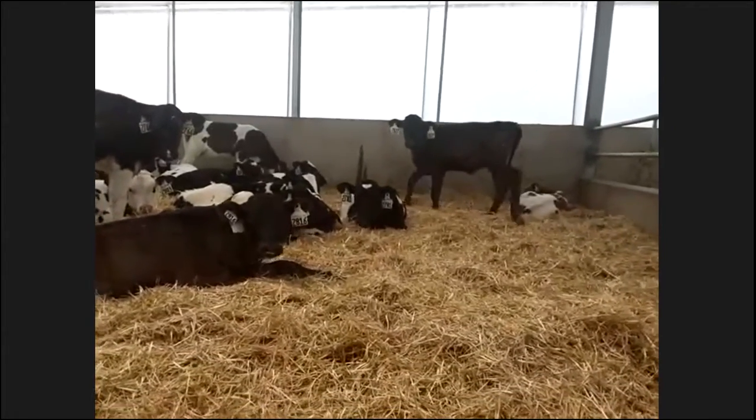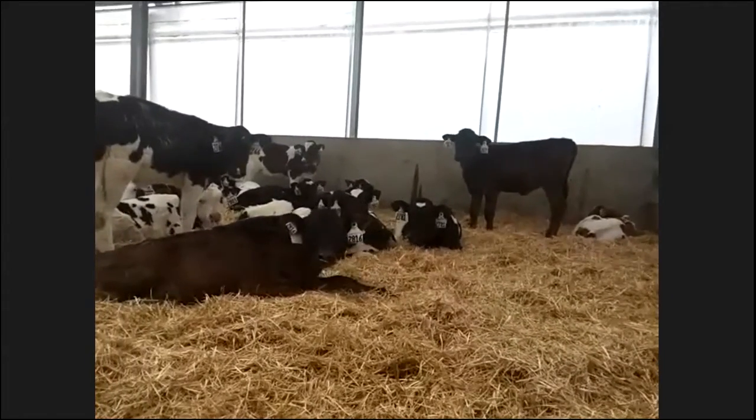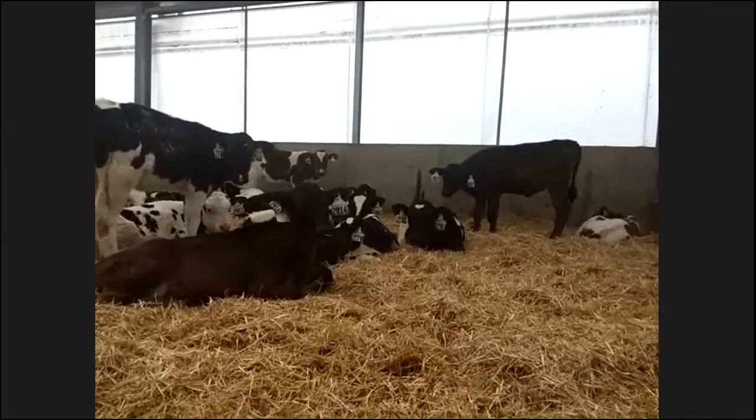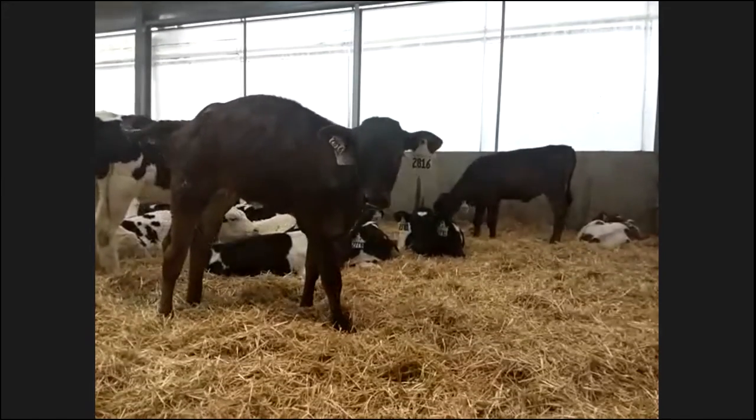We did not see the animals chewing their cud until they were about 3 months old before we went to this system. And so we know that they're coming out of here bigger and stronger, and their stomach is more developed.